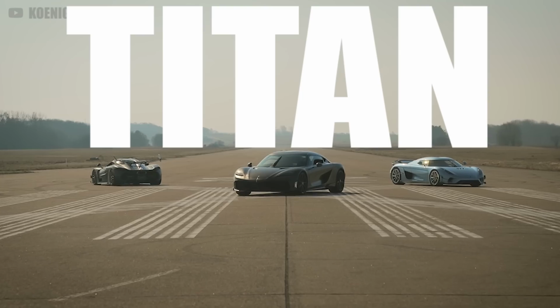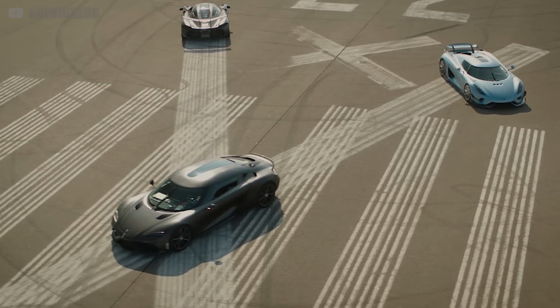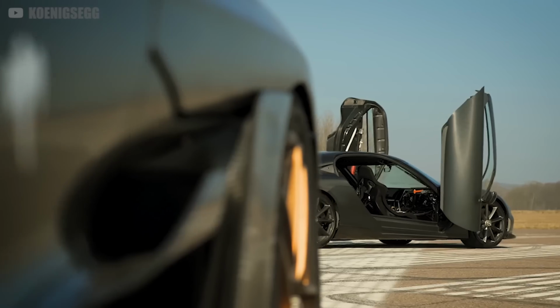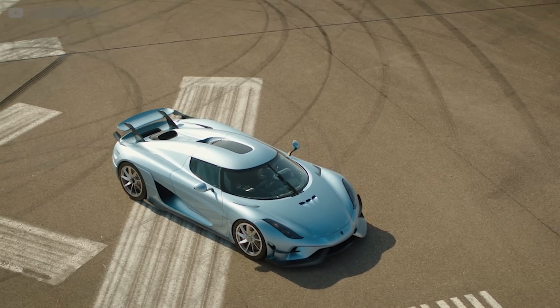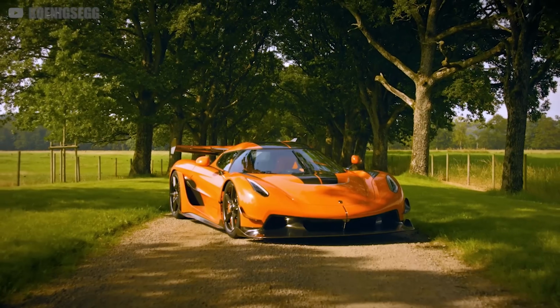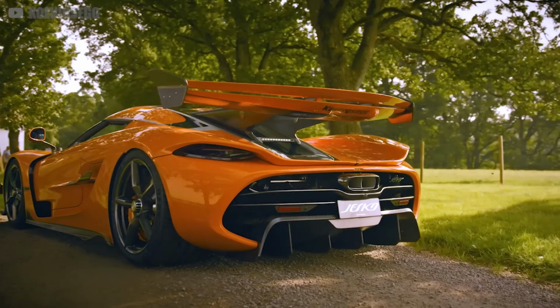Koenigsegg is the titan of hypercars. They reign supreme with a lineup of powerhouse automobiles, featuring ultra-modern technology and bold designs. Heck, the brand has a list of world records longer than my day. But one thing Koenigsegg doesn't have is a low price tag.